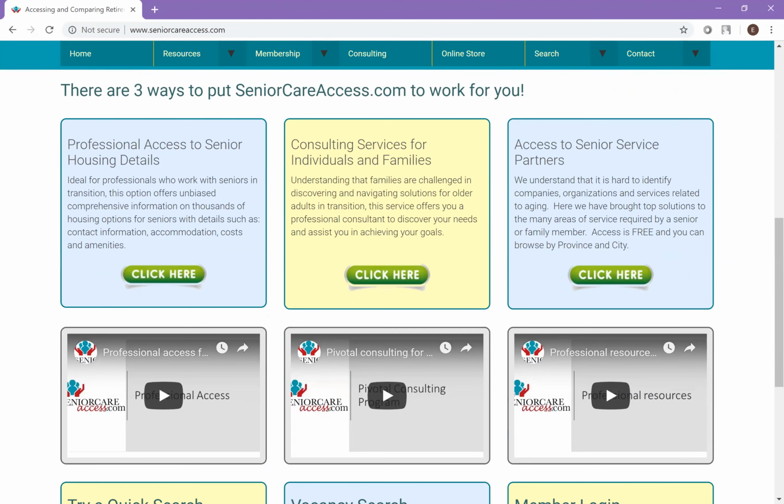So the first entry point is for professionals, researchers, discharge staff, consultants, as it relates to seniors housing. The second entry point is for both the public and professionals when seeking consulting services. And in this, there is navigation for families. The third entry point is for the public as well as for professionals in seeking services or professional networking. So I'm going to walk you through each section of the site.